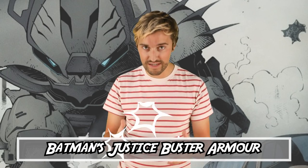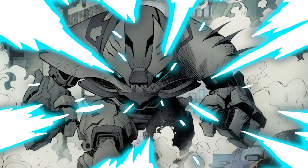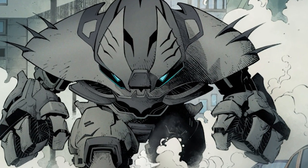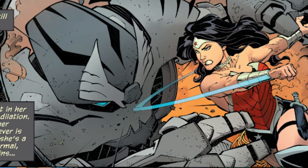At number 3 is Batman's Justice Buster armor. With all the insane suits that Bruce Wayne has used over the years, you best believe that there'd be another of his on this list. As the name suggests, the suit is originally designed to combat the Justice League when they go against him during Batman Endgame.